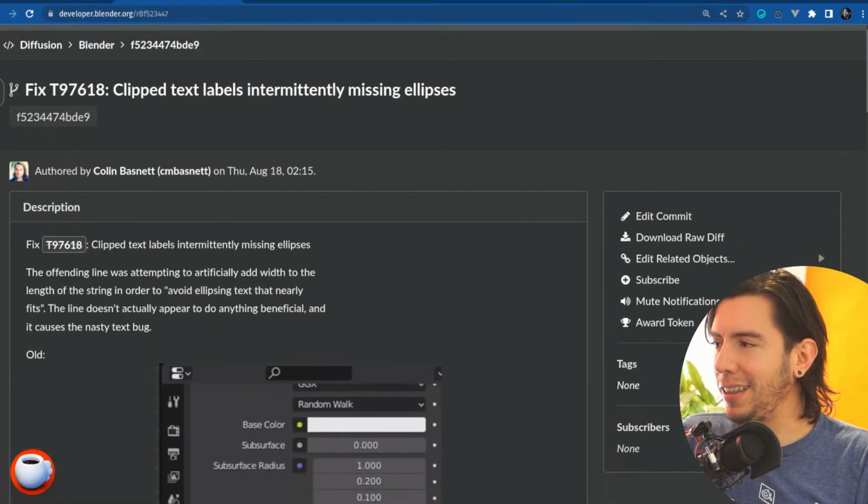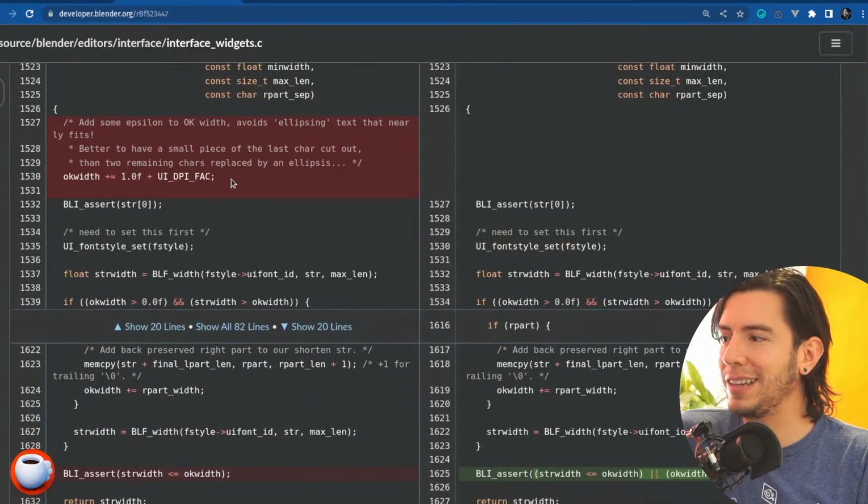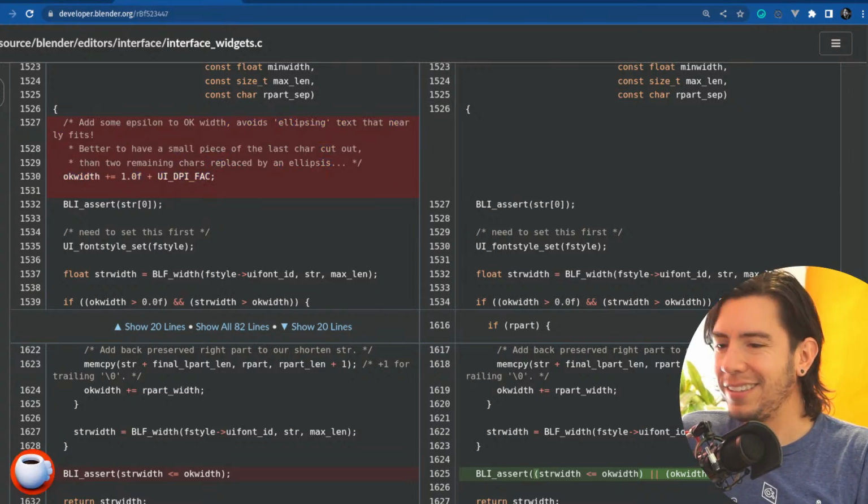But it's fun to see this commit by Colin. It's fun to see the code. Actually, the code basically just removes a check.